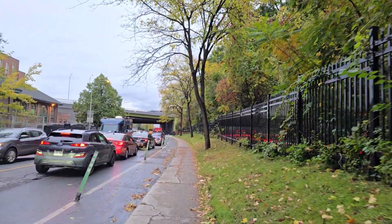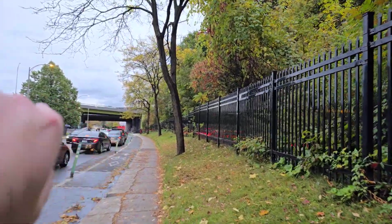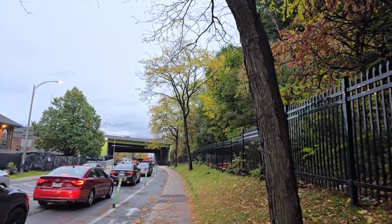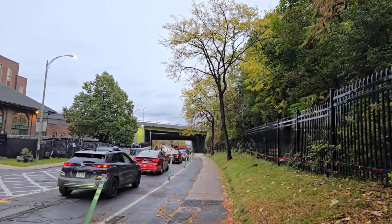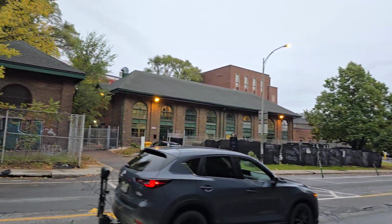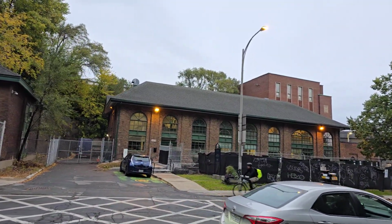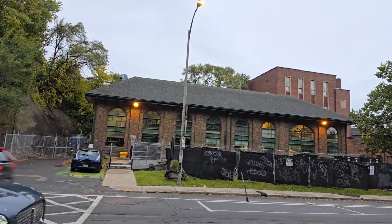There's en route 136. If you were to follow it this way towards the east, you'd be getting to downtown Montreal. And going this way is of course towards the West Island. And we're walking right now southbound. And this here is actually Hydro Westmount, or Westmount Hydro. So they have their own hydro company, their own electrical company that is independent from Hydro Quebec. Imagine that.